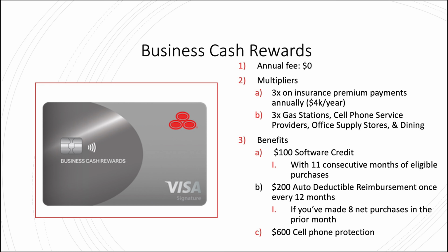Now I move on to the final card, and this is the Business Cash Rewards card. So it gets a little bit more interesting here. So there's no annual fee. Multiplier is the same 3x on insurance premium payments annually up to $4,000 a year. This time you step up to a 3x category. So you've got 3x on gas stations, cell phone service providers, office supply stores, and dining.